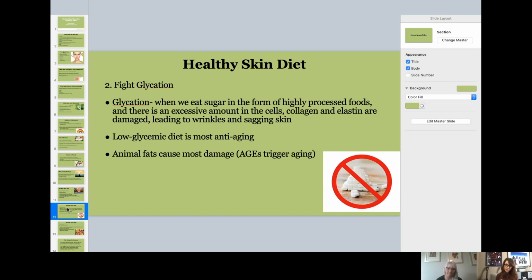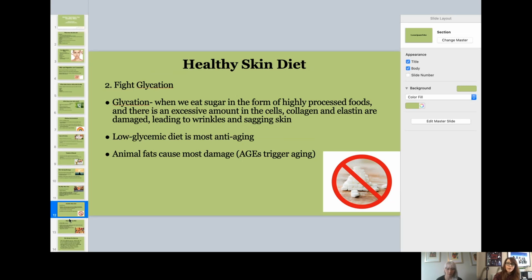So these AGEs not only damage and age the skin, but they increase the risk of other diseases like diabetes, kidney disease, heart disease, Alzheimer's, and of course, premature aging. Meat, fried food, red meat mainly, some cheeses, mayonnaise. Some of those are damaging, but animal fats actually cause the most AGEs to form and cause the most damage. So include lower glycemic foods, which means those foods that do not spike blood sugar so much. And those would be, again, I know I keep saying it, the colorful fruits and vegetables and those things that are natural and just whole foods rather than processed foods, highly refined foods and animal products. So we want to reduce those AGEs and that glycation.